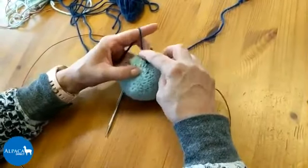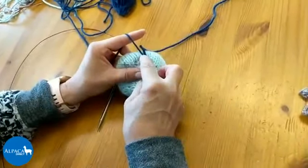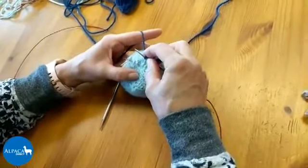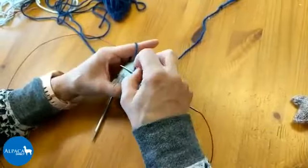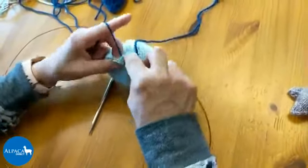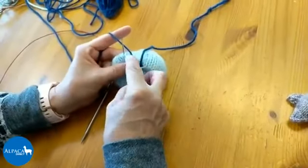So if you look at my project, I'm going along and picking up, stabbing right into the center of the stitch I have identified. And I'm going to go all the way to the edge here. And I am going to show you what it looks like. Okay, so here's the ones on the bottom of the row. Now I'll show you how to do the edge.